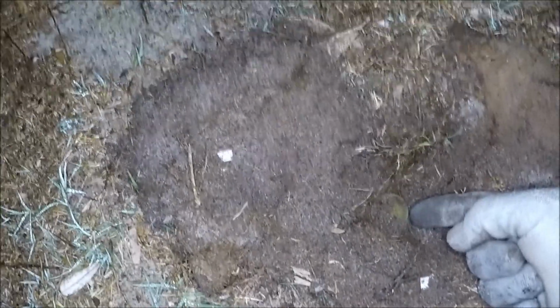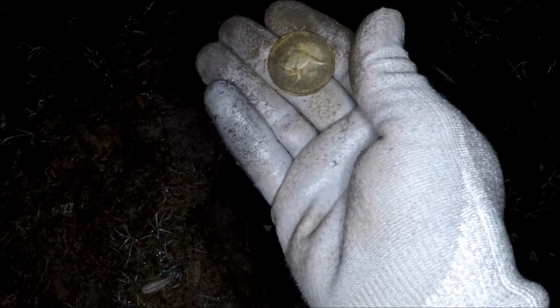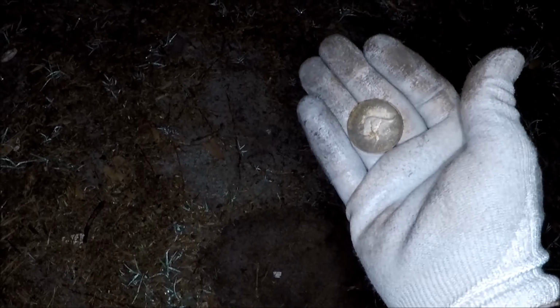Alrighty folks, so you can see down there in the hole is my next find, and it looks to be a penny. Yep, skippy penny. 1943. 1943 skippy penny, King George the 6th. Nice. No silvers for me yet, but we're doing okay on the coppers. Alright, let's crack on.